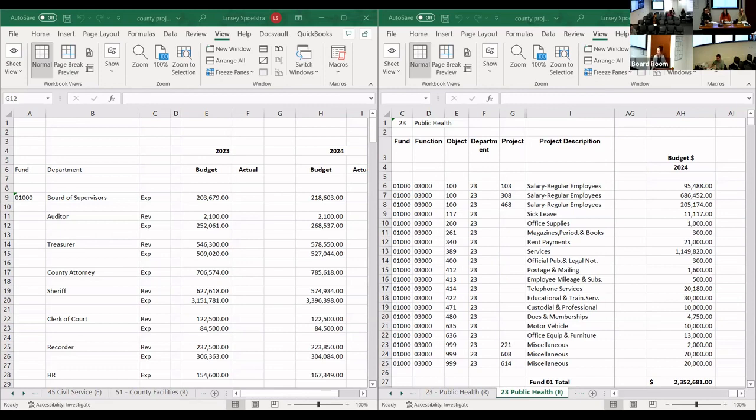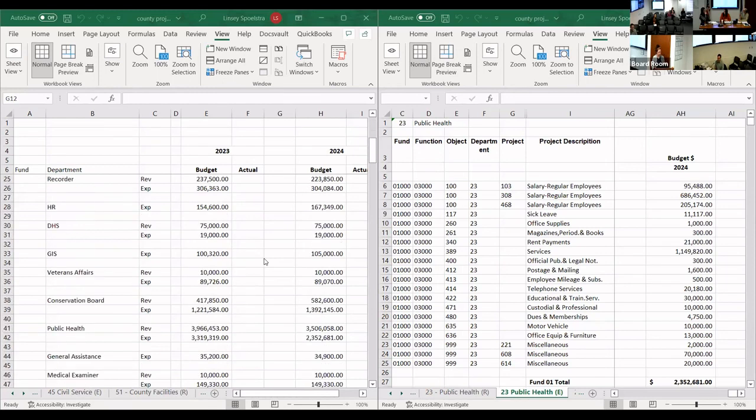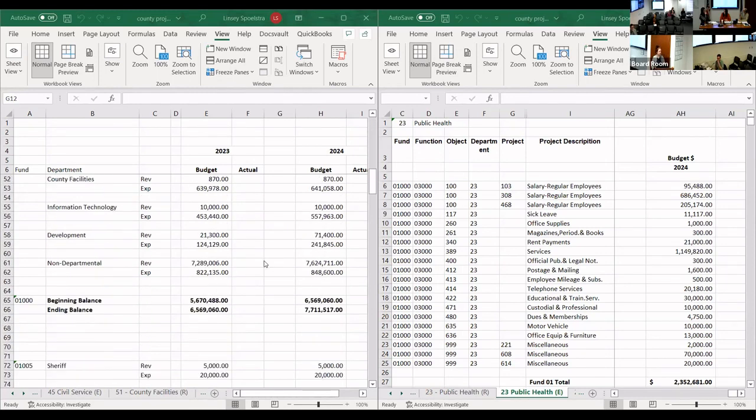So with the reports from Jake, I created this workbook, and the way it's set up is that every department has 2 tabs. There's an expense tab and a revenue tab if that department generates revenue. So these are actually 2 screens of the same workbook. What's on the left is the summary, which lists each department's revenue and expense by fund. In the very left-hand column, you have the fund and then the department and then the numbers. It goes all the way back to 2018, but for argument's sake today, we're just showing 2023 and 24. Then partway through, here's the beginning fund balance for Fund 1 in 2023, 24, and so forth on down that page.